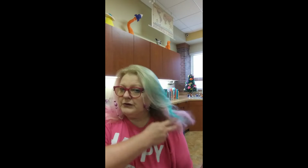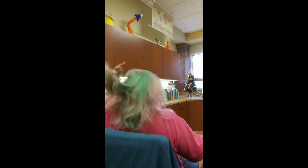I promised the kids this year if they read 500 books or more that I would put unicorn colors in my hair. And so I have done so. I've held up my end of the bargain. This side has a lot of the green and blue and some pink. This side here has a lot of the pinks. There's two pinks, a rose pink and a cotton candy pink. And then the back has a lot of the green.